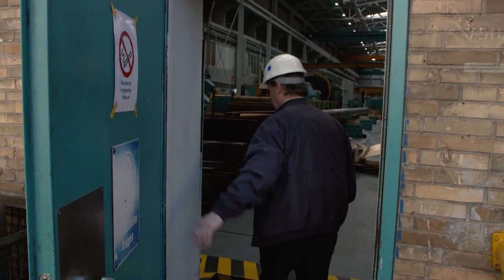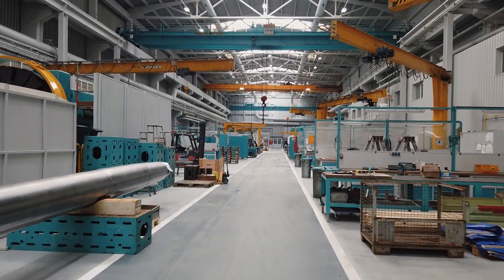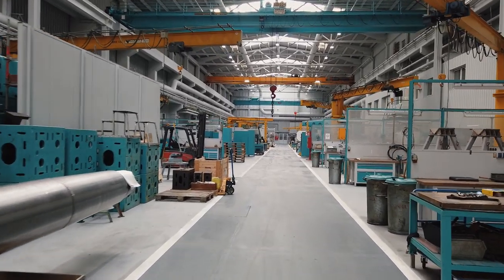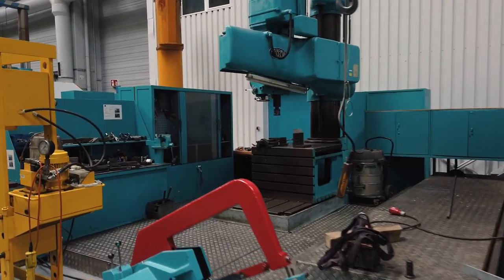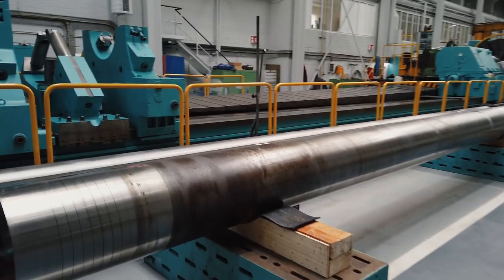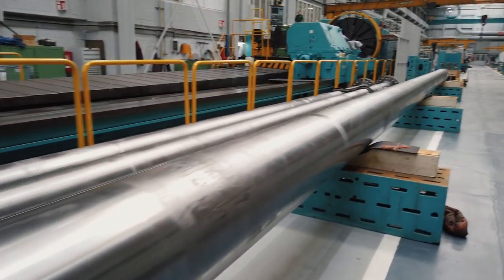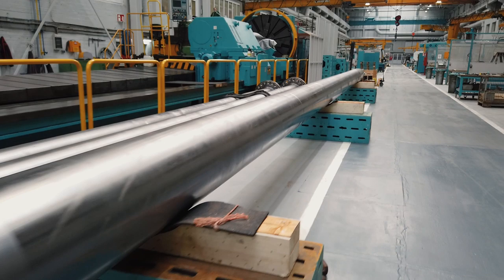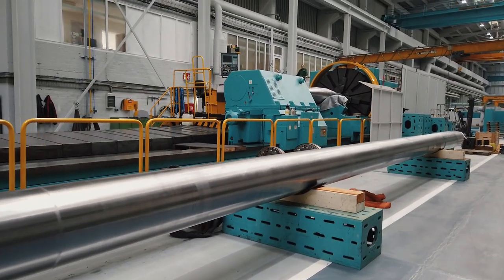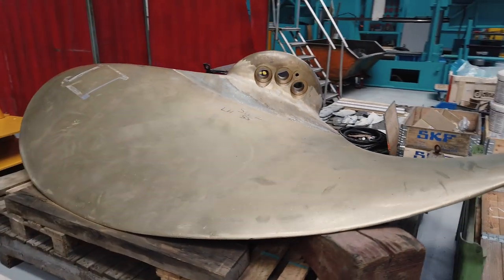From where Octopus lay, I walked over to take a look inside one of the many covered buildings distributed throughout the facility. Here, freshly painted in Lürssen colours, was a selection of specialised machinery for ship and yacht building, including this remarkable turning machine that can be used for propeller shafts of up to 15 metres in length. While I was there, the huge propeller shafts and propellers of Octopus itself were being checked and balanced.